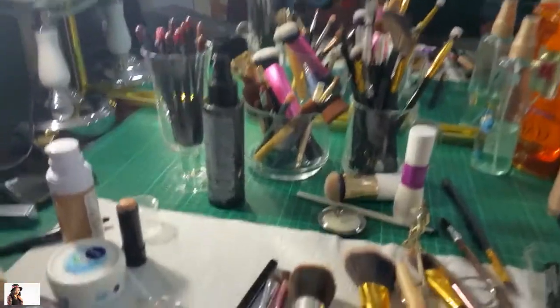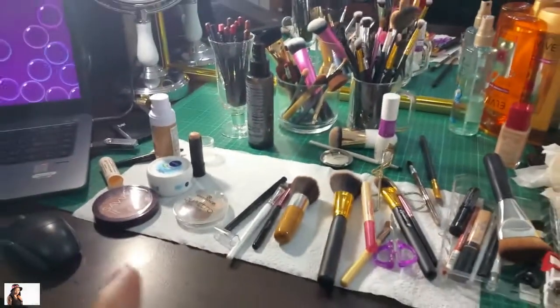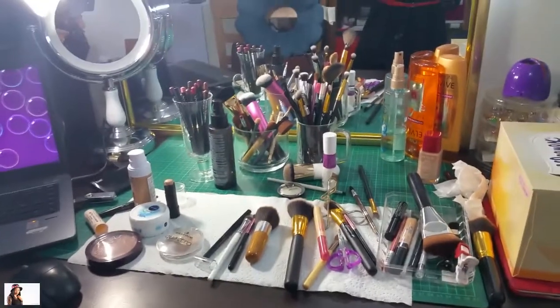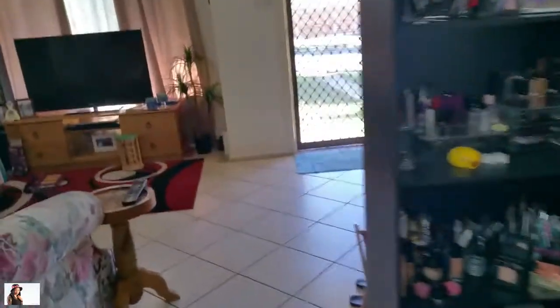So yeah, and that's my outfit, and I just finished doing makeup for myself, and also I did someone's makeup as well. Look at my mess over there, and yes, I'm about to go.